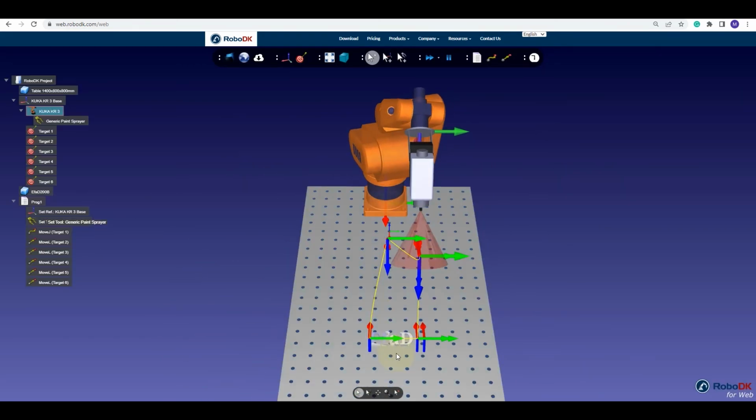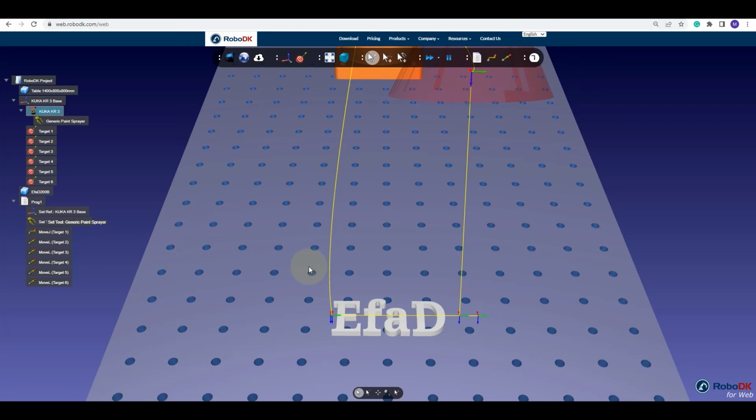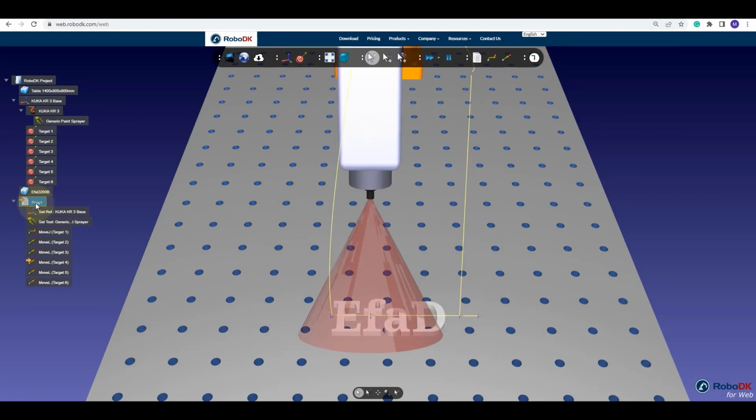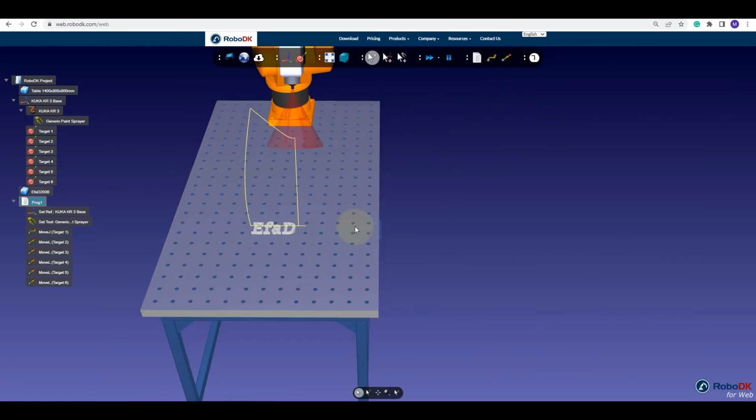Okay, let's get to see the engineer for a day. I will reduce the arrows here by hitting the negative sign on my keyboard so they don't distract my view, and run it one more time. The sprayer is coming, paints a layer 2, and goes. Okay, that's very cool.